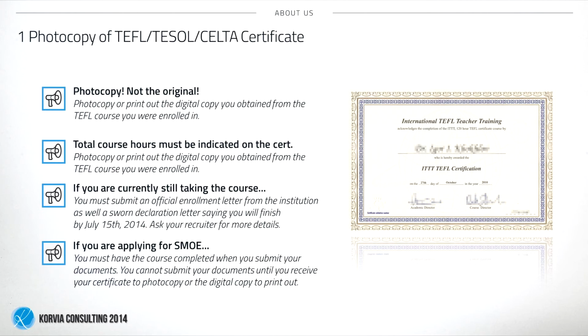And going back, we mentioned this earlier, if you're applying for SMOE, you have to have the entire course completed when you submit your documents. You can't submit your documents until you receive your certificate, so you can photocopy it, okay? So just to be clear, for SMOE, you have to be finished with the course, and you cannot submit the proof of enrollment or sworn declaration, okay?